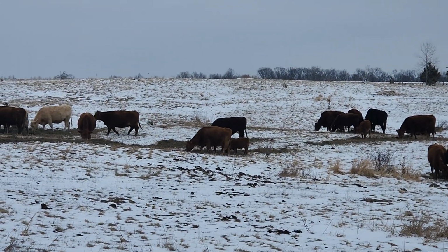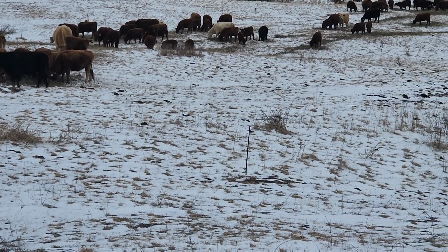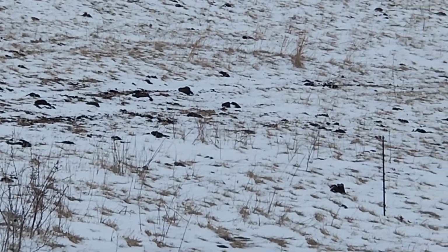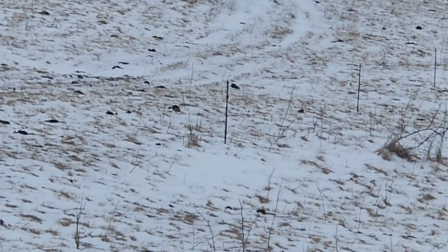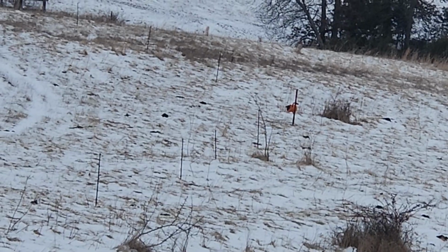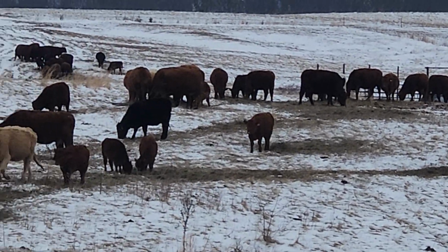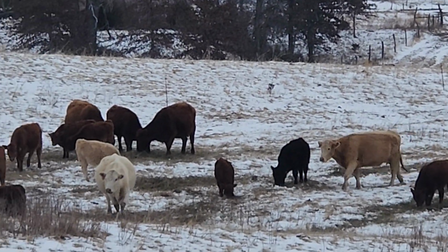Got the cows across the road. We made a catch alleyway. I don't know if you can see that 4-wire fence. There's 4 wires. That's that Gallagher SmartFence, and it's running on each side of those cattle. And we just made an alleyway to where they come across the road, and they got hay, just a narrow alleyway, got one on each side of them.